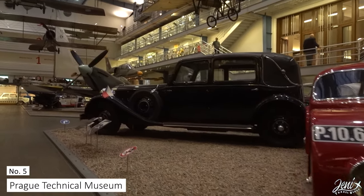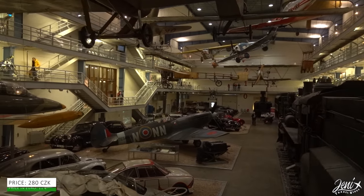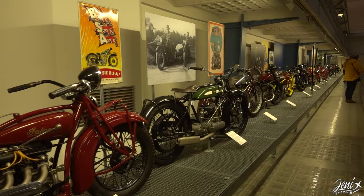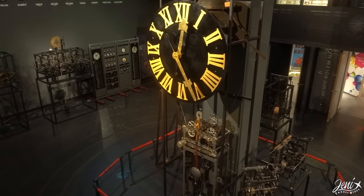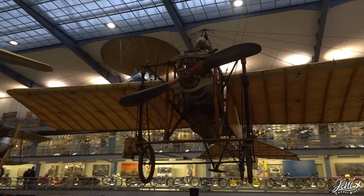Number 5 is the Prague Technical Museum. I'm not a fan of museums, but this one is special and interesting. The museum shows the development of technology in many aspects like transportation, astronomy, home equipment, communication, industry and many more. We literally spent all day there.